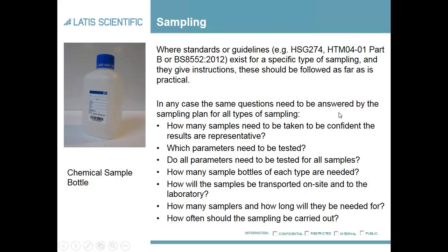Okay, so there's plenty of guidance on sampling. Many of you will be familiar with things like HSG 274. Obviously, there's 3 parts to that now. Been in play for a little while. That's obviously the Legionnaire's disease, Legionella control in hot and cold water systems, as well as cooling systems and other risk systems. You've got the new HTM 04-01. Part B is now split into 3 parts.